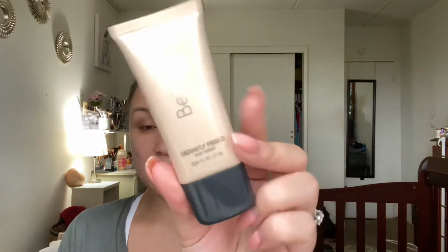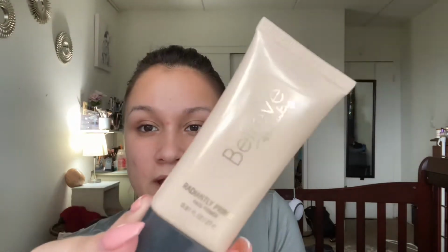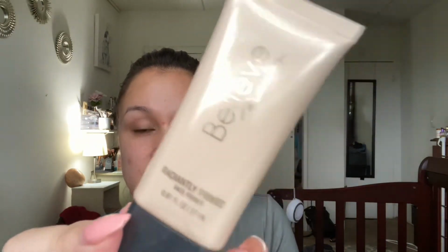So the first thing we are going to be trying is the Believe Beauty Radiantly Primed Face Primer. I did actually try this already, so this is not the very first time I'm using it, but this is very new into my collection. This is actually the newest primer in my collection, so this is why we're using this. And it's like a very pearly primer. I don't know if you can see that.